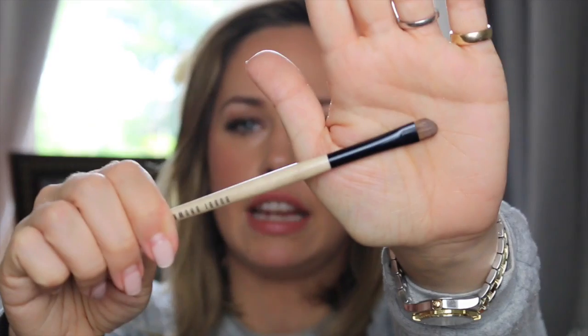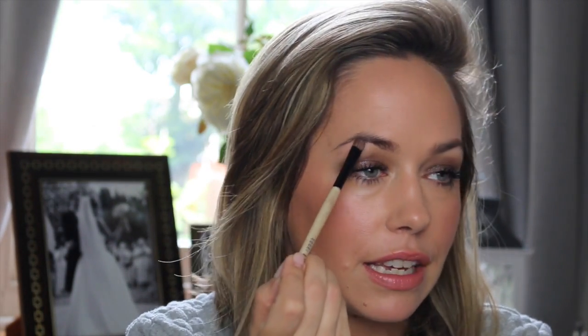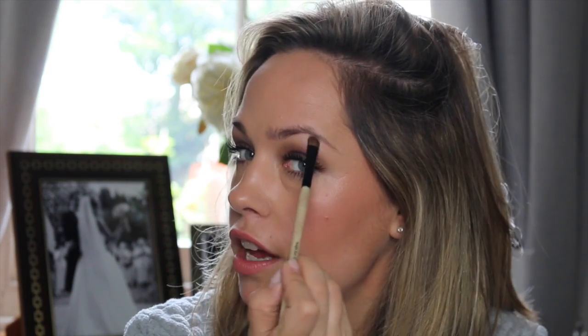I also have in here an angled shadow brush, a slightly old and ratty looking one, but this is my favourite brush for doing my underbrow highlighter, because I can push the shadow under the brow to really mattify and highlight. And of course I'll show you all of this in just a moment.